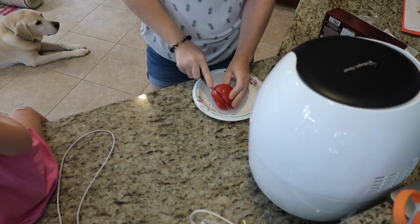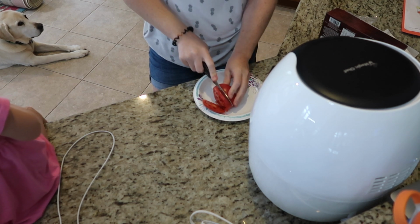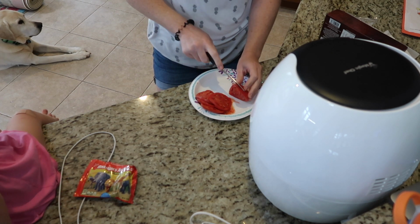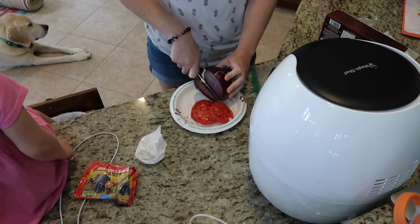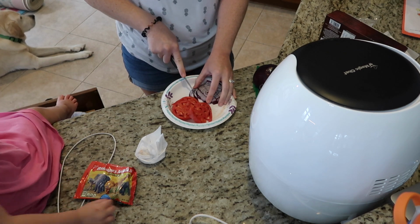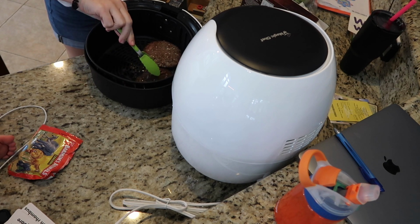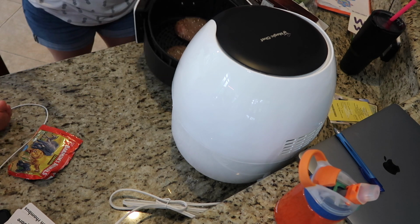We also do our burgers on our cast iron skillet sometimes, and then even out on the grill, but sometimes even the grill just takes a long time to heat up, and the air fryer is pretty quick. The only thing with the air fryer is that it only holds 2 burgers, at least 2 of these frozen ones. We also use fresh beef as well, but sometimes it's easy to buy the frozen ones. That way we know it's not gonna go bad, and if we're in a pickle and we need something super quick, we can easily get those out of the freezer.